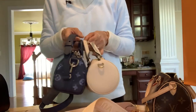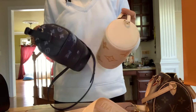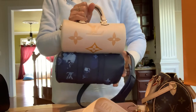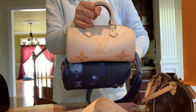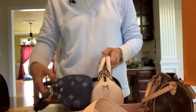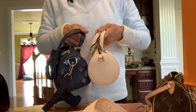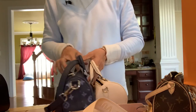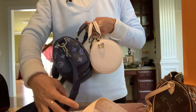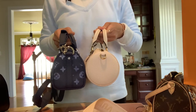Almost $300 different before tax. And see the length for these two. The Keypaw is a little bit longer, just a tiny little bit, not much. The height of these two bags, the Keypaw is a little bit higher than the Papillon. There, you can see, I put this strap away so you can see more clearly. Just a tiny little bit higher than the Papillon.